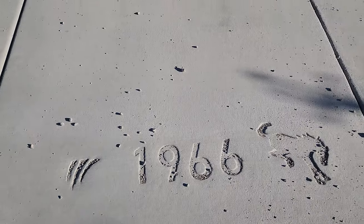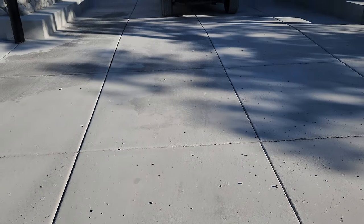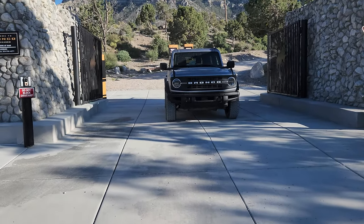Come on, tons to do, so we highly recommend it. We were told today they will be doing this for just a couple more years, and this was actually supposed to be the last year. So if you are ordering a Bronco, or you have a Bronco, don't wait.